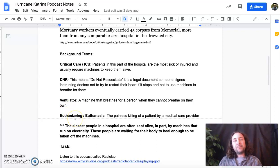They're going to use the term euthanasia. So euthanasia is when you painlessly kill a patient in order to take suffering away, usually.